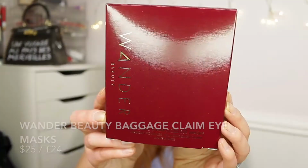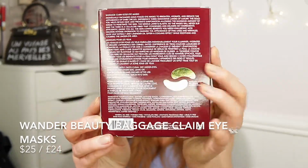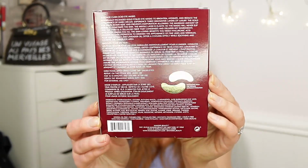It's a baggage claim gold eye masks, and you get 6 pairs. I have never had gold eye masks before. I think the reason why I've never got them before is because they look extremely expensive, and I have my own eye masks from Florence by Mills. Those ones, I think they're like £30, so for me that's very expensive, but you get like 60 eye masks, so you know, it sort of works out a little bit better. But I think these usually retail for a lot of money.